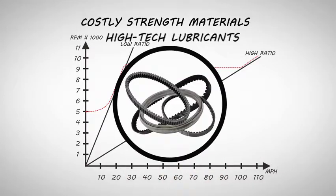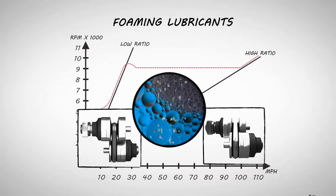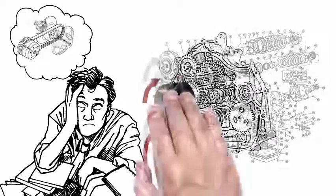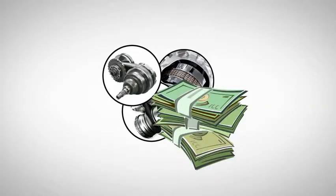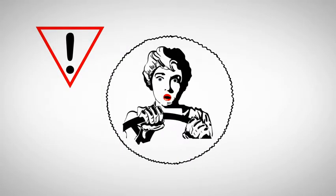Manufacturers are aware of the shortcomings and have tried to get around this by using costly strengthening materials and high-tech lubricants to protect the transmission's belt or chain to withstand wear and tear from the damage caused by torque from the engine. But still, there is a problem, particularly with foaming, leading to excessive wear and tear on the bearings and belts. CVTs are more complex and specialized than standard automatic transmissions, so keeping them in good working order is tough. Once they do go wrong, you'll experience much higher repair or replacement costs, which takes time, and owners are forced to sideline an otherwise perfectly good car. In short, CVTs simply are not delivering what they promise: carefree, economical motoring.